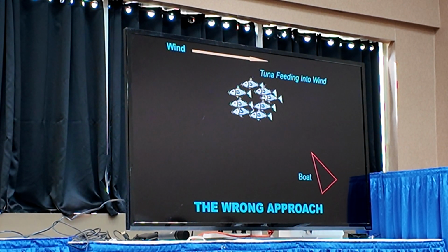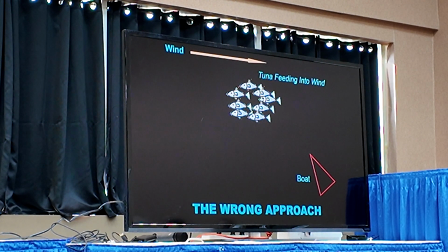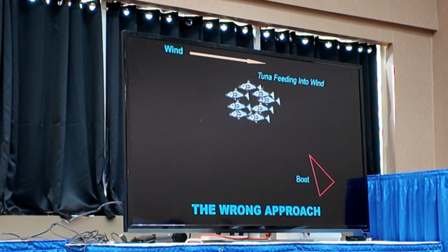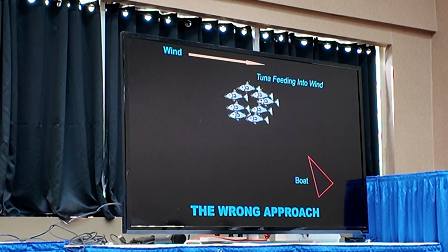And I learned this the hard way a bunch of times in the fall, chasing the birds, thinking, oh, I'm gonna get in front of them, they're coming to me, and then I'm watching the birds loop around each other and go back the opposite way. So that's something that you'll kind of notice as you go through.